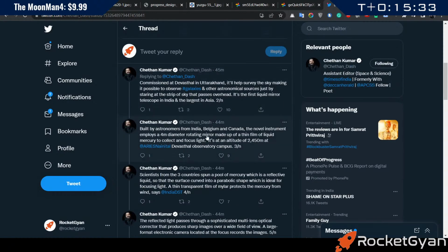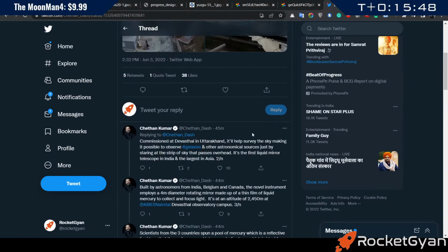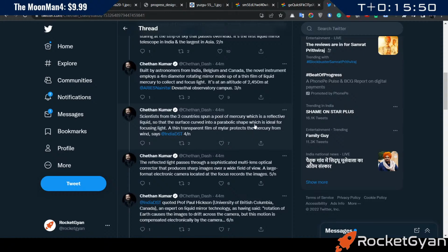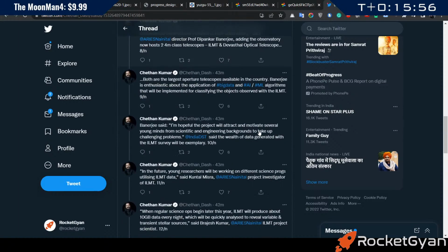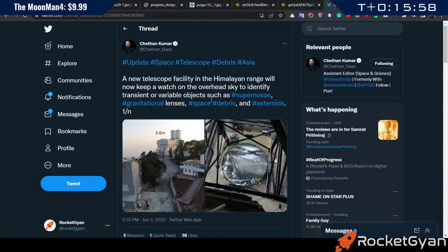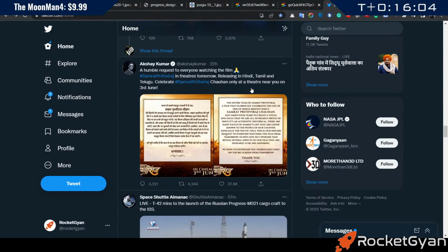This is a collaboration of astronomers in India, Belgium, and Canada. It employs a 4-meter diameter rotating mirror made up of a thin film of liquid mercury to collect and focus light. Okay, that's great. It is the first liquid mirror telescope in India and the largest in Asia. So this is something very cool. I'll have to read more about it now. We'll see, and I'll update you regarding the same. But yeah, that's how it is.